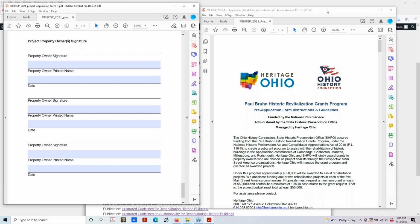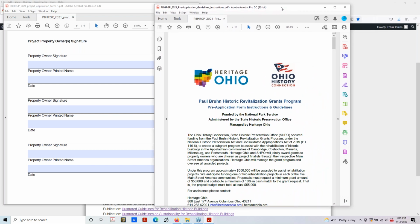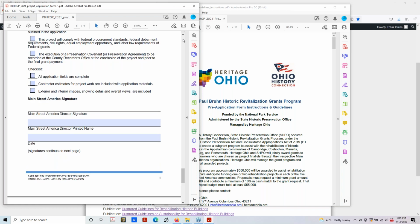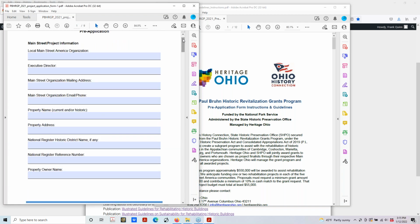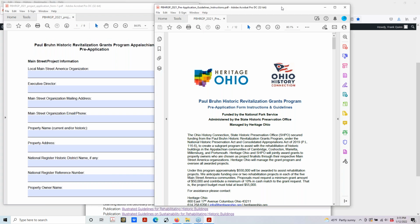So are there any questions right off the bat as far as that application form? And if not, then what we can do is go over the guidelines and instructions on the form.